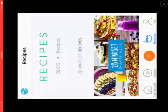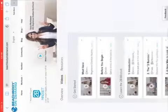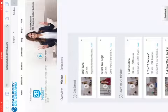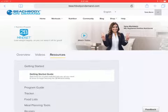So those are your two options, either through the app, which you can use on your phone or your tablet, or via the web. Let's turn this around. Sorry. Or via the web. So please make sure that you watch these videos and also learn how to navigate through this so that you know where to find things when you need them.